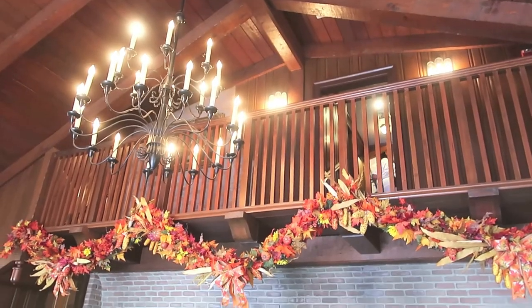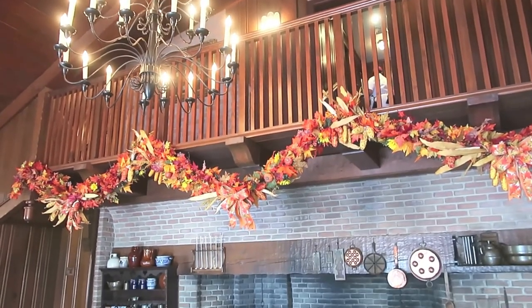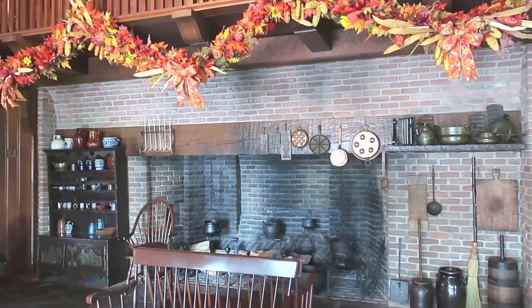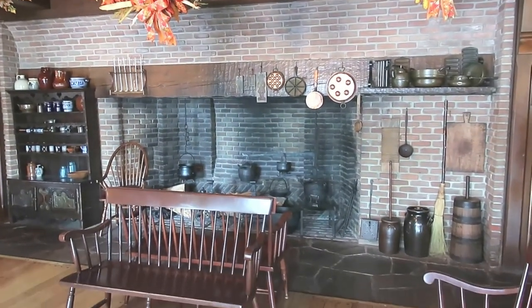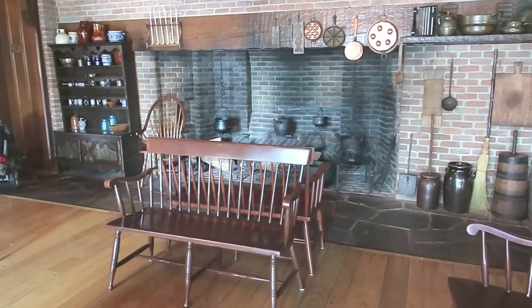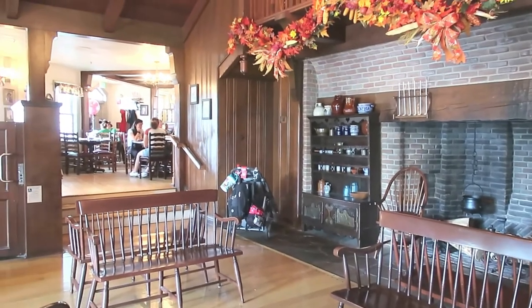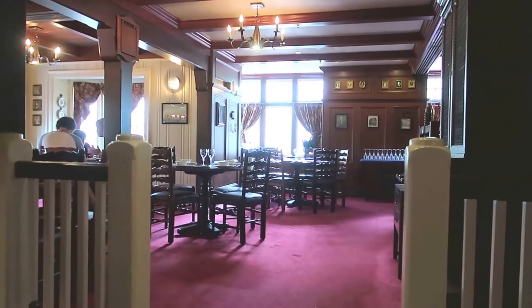Upstairs there, the restroom. This is the waiting area of Liberty Tree Tavern. Got some comfortable seating here. And then right up there is the dining room where we were. All right, guys, so we're just gonna walk around. I'm gonna show you around Liberty Tree a little bit.